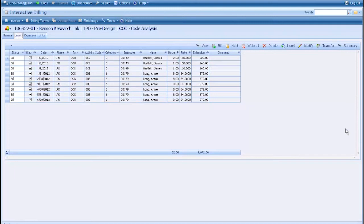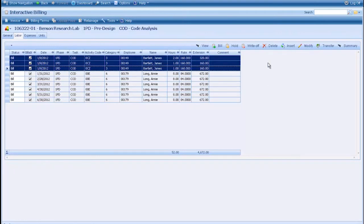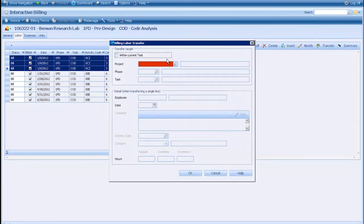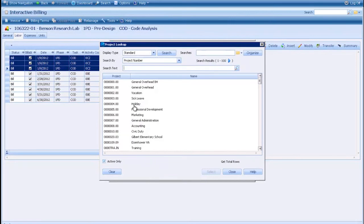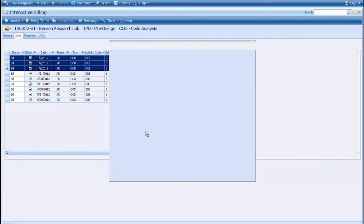Now you have a few different options once you get into the screen. Next to the status, I could choose to bill that item, which is the default, or I can hold it or write it off. The other thing I can do here is say, oh, James wasn't supposed to work on this project at all. I can grab all three of these rows from him and choose to transfer them to a different project. Maybe in this case he was supposed to work on the Sandals Club. I'm going to select that project and move all of that labor for James over to that other project instead.